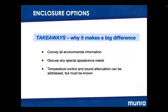So one of the biggest takeaways when you're talking to a pump station manufacturer is to convey all the environmental information that's necessary, right? Are we going to be dealing with cold weather? Are we dealing with warm weather? Do we want to worry about sound dampening so that we're not upsetting the neighborhood because the pump's a little louder than they expected it to be when it was running?